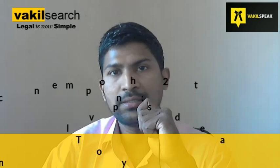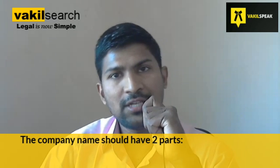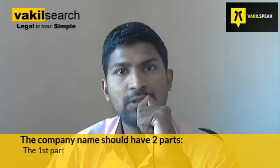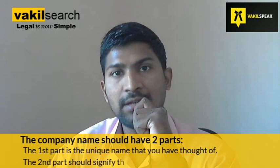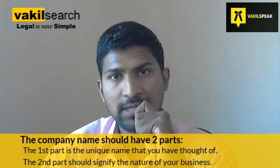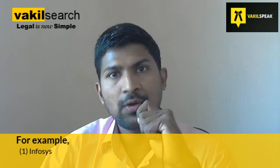I will just touch upon the most important guideline, which is that your company name should have at least 2 parts. The first part is a unique name that you have already thought of. The second part should signify the nature of your business. For example, Infosys Technologies Private Limited, or Tata Motors Private Limited, or Reliance Communications Private Limited.